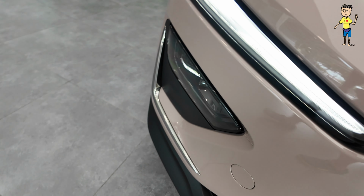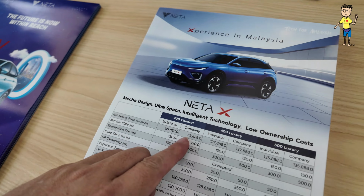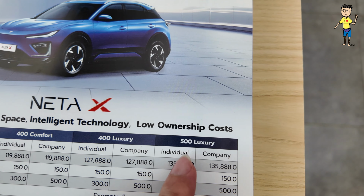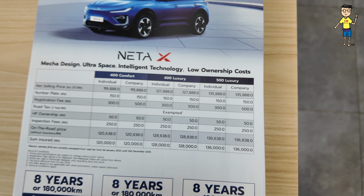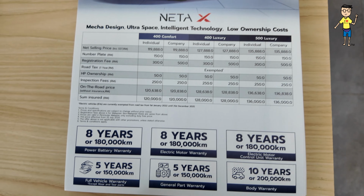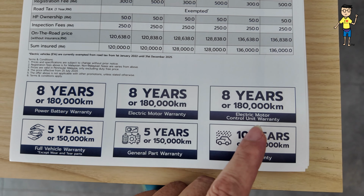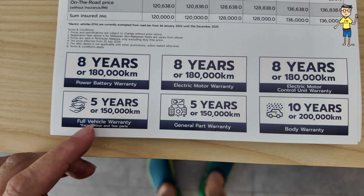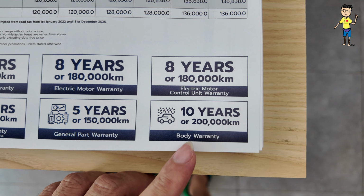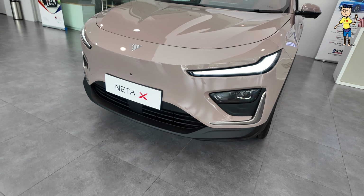So this Neta V comes in three ranges. Let me show you. The first one is 400 comfort, second is 400 luxury, and third is 500 luxury. This is the 500 luxury and pricing is as below, 136,000. It comes with 8 years warranty for your battery, 8 years for your electric motor, 8 years for your ECU, and then 5 years for the full vehicle, 5 years for general parts, and 10 years for body warranty. So very daring warranty given.